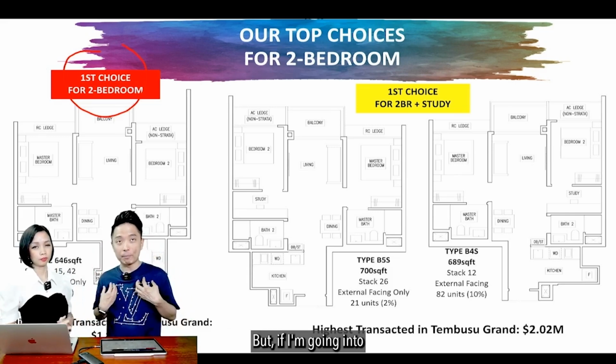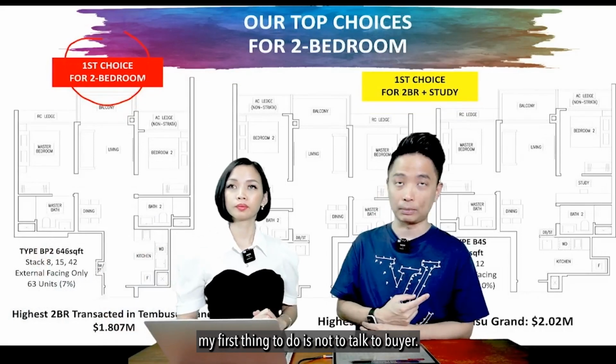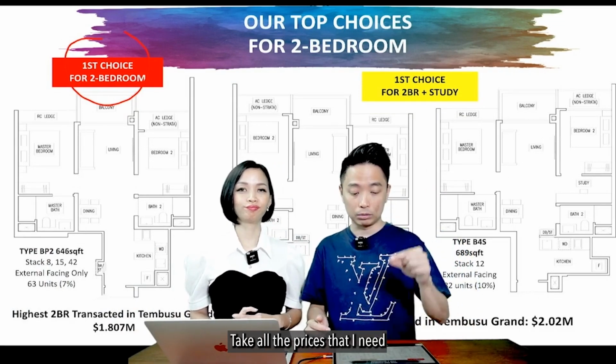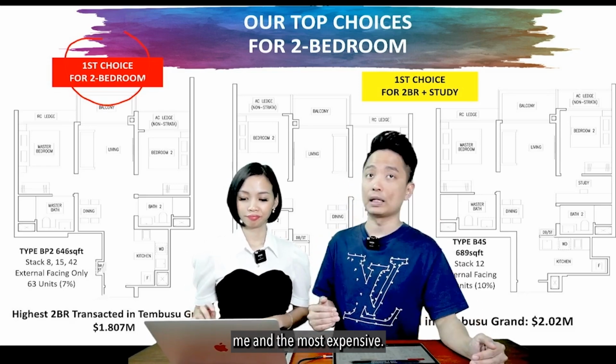But if I'm going into the launch as an agent, my first thing to do is not to talk to buyers. It is to sit down at one corner, look at the prices, take all the prices that I need, and find out which is the most expensive, to know where is my gap between me and the most expensive.